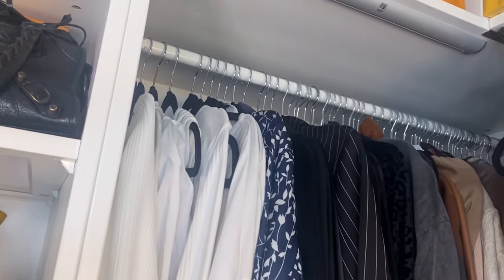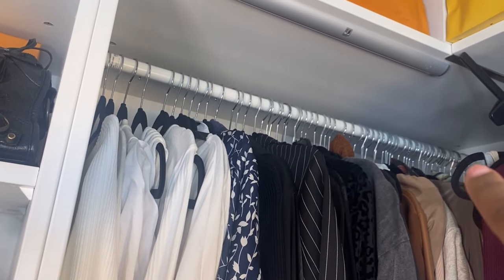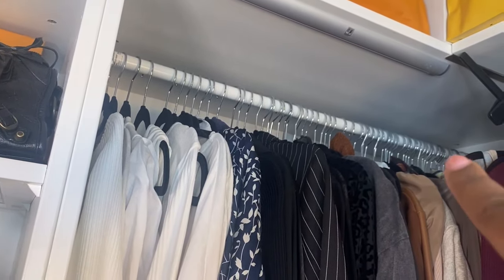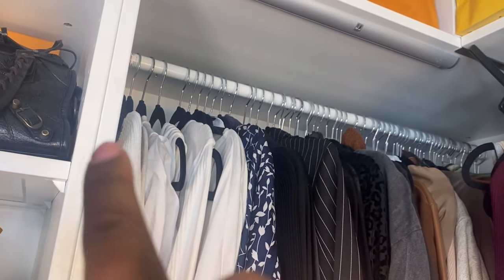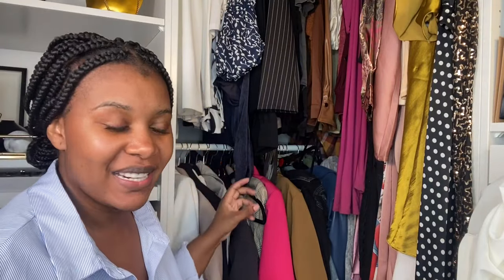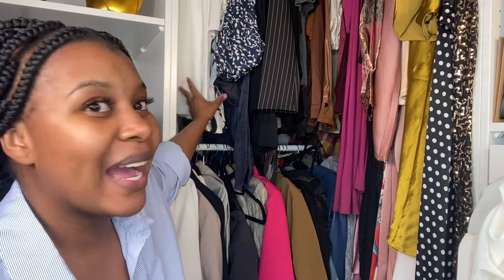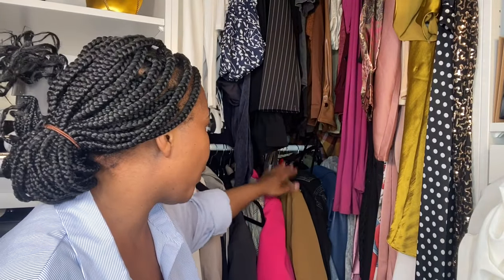I have put the patterns on the inside, worked my way with colour, and then nude, the darker colours, and then back down to the lighter colours. I know I said that I was only going to do the top bit today, but I'm feeling so rejuvenated by seeing how amazing that looks that I'm going to go ahead and do the bottom part.